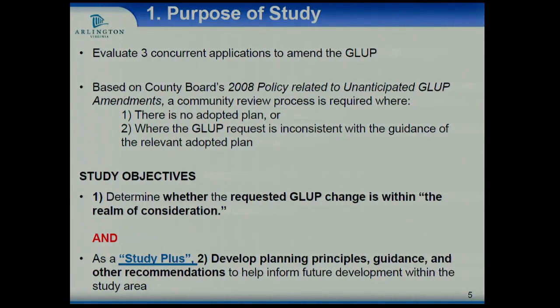To establish the appropriate framing for this presentation, our look at the study background and context begins really with the purpose of the study. The study began in 2016 when the county received three formal requests to change the general land use plan, or the GLUP, for abutting sites just north of Virginia Square. As with all special GLUP studies, the primary purpose is to determine whether the requested GLUP change is within the realm of consideration. Second, in this case, given the three requests for abutting sites that the county had received at the same time, the county expanded the scope of this study plus to also include the crafting of planning principles, conceptual guidance, and other recommendations that might help shape the future vision for this area.